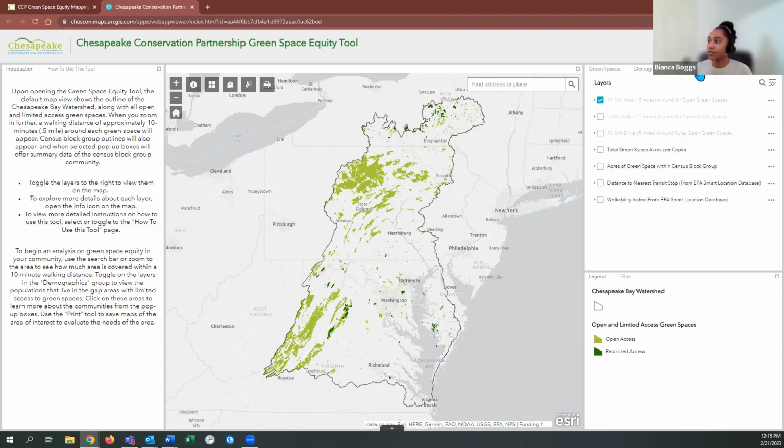And then our very last data group is called accessibility. And here we have data layers on approximately a 10-minute walk around the open and limited access green spaces, a 5-minute walk, and a 10-minute drive around those green spaces. And these are approximate distances. The 10-minute walk, for example, is a half a mile around all of the green spaces. The 5-minute walk is a quarter mile distance around them, and a 10-minute drive is 5 full miles around the green spaces. The rationale for including the 10-minute drive was to include rural areas in the analysis, as sometimes these tools and green space data are biased toward urban areas. And so we wanted to try to collect the rural areas and consider them as well.